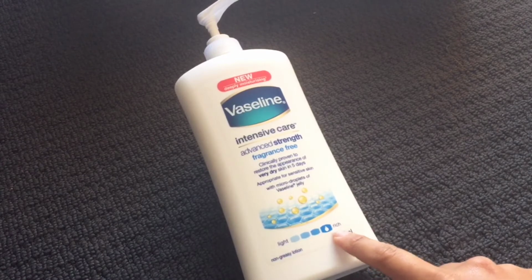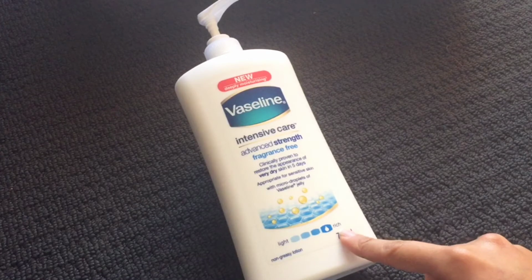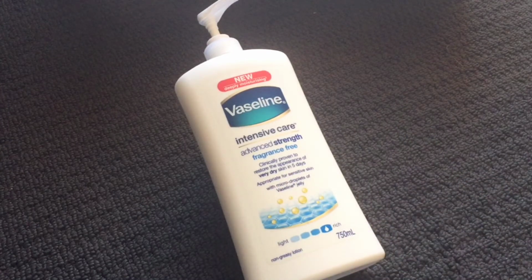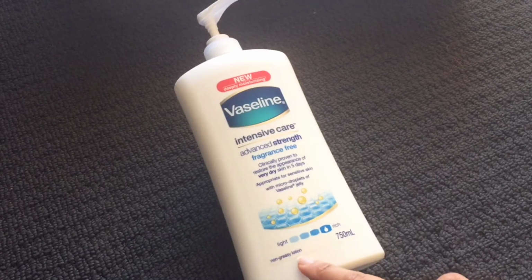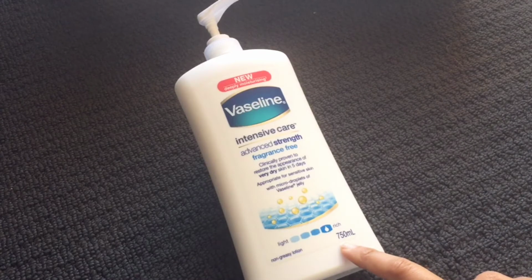So rich means the kind of consistency this particular product has, and I really loved it because it says for very dry skin. My husband has a very dry skin, so I bought it for him. It's a non-greasy lotion which will be used by me also because I have a bit of oily skin, so I thought of something that I can also use. So seeing non-greasy lotion written on it, I thought that this will be a really good product for me as well. And it comes in a packaging of 750 ml.